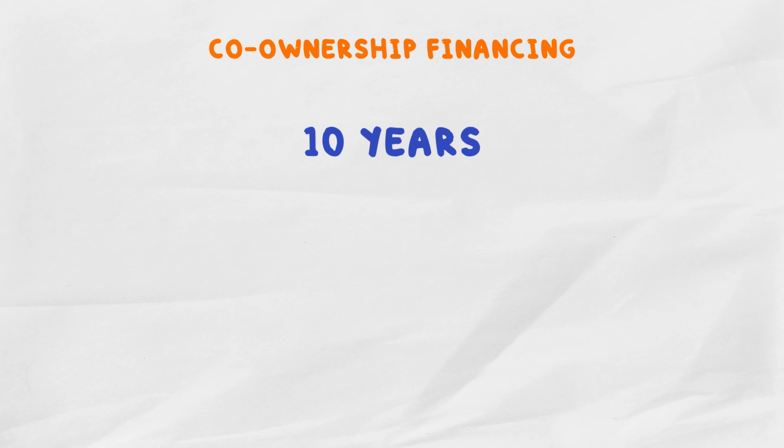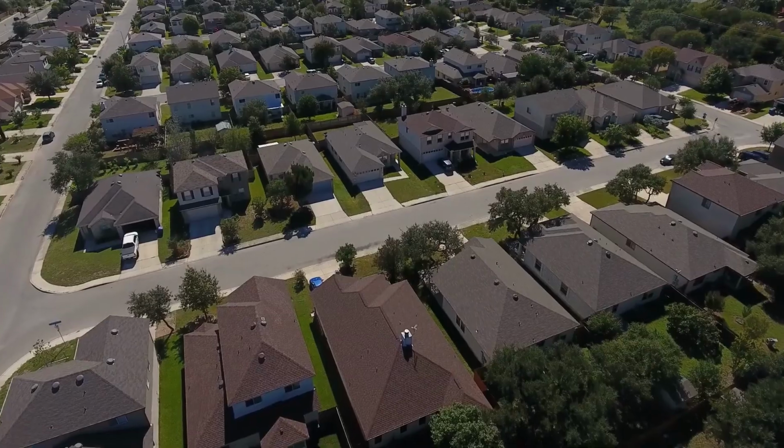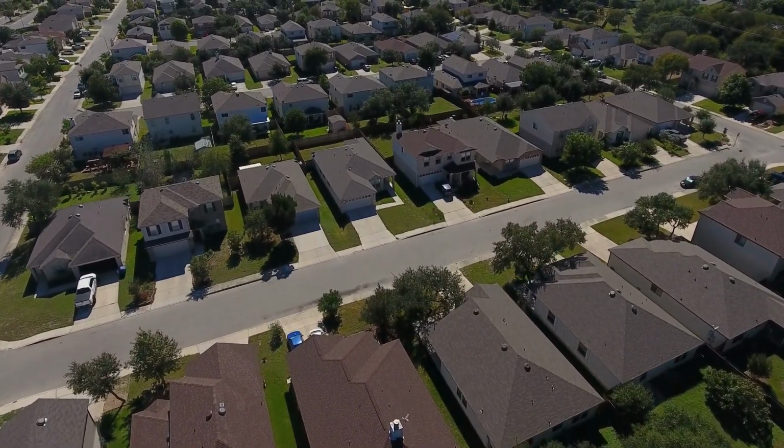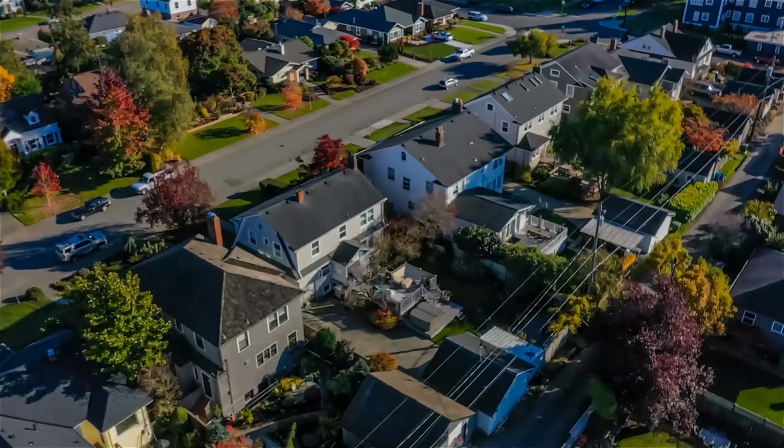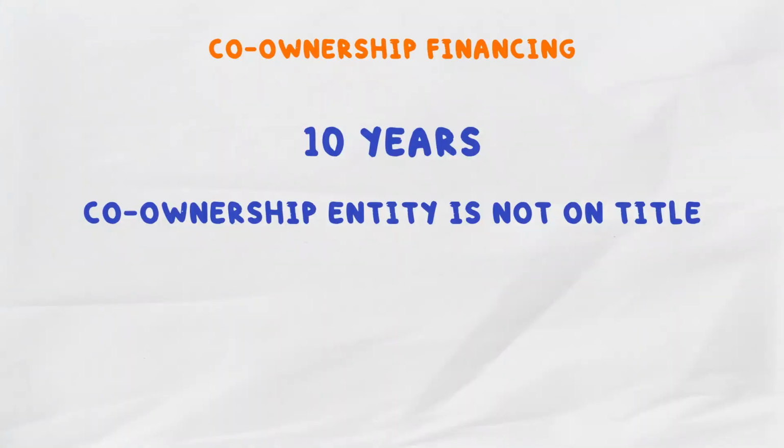So up to 10 years, the co-ownership or the shared equity entity is not on title, okay? They are not going to show up as a lien. They're not going to show up as a mortgage. It's just going to be the owners on title. There is a beneficiary agreement in the background showing that they have a beneficiary interest in the property that would prevent them from selling it without their permission and things like that, or refinancing, but they're not on title.